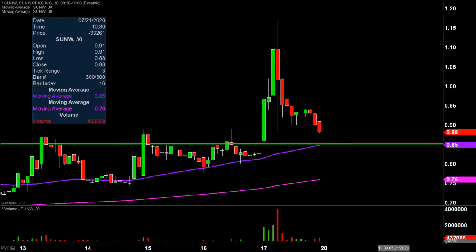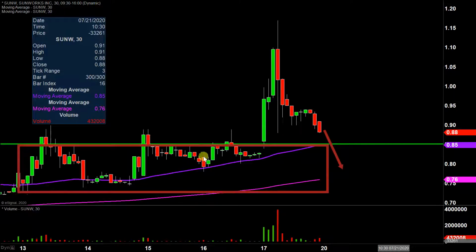Why is 85 so important? I'm not saying this is what's going to actually happen, but just for explanation purposes, if the price were to come down to 85 and then just continue on down, what would that be doing to the price? Well, from a very literal point of view, that would quite literally be putting the price right back inside of that big old range that it just broke out of.